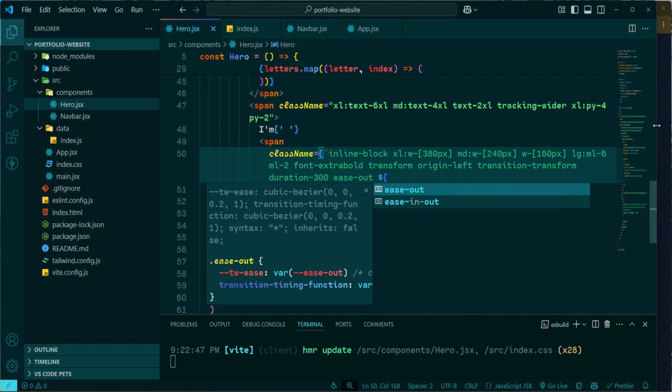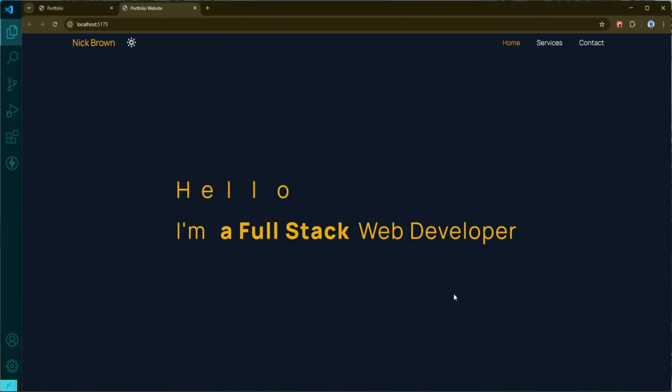Now, if we test again the project in the browser, we will get this nice and cool. In fact, it looks much better right now. The text rotates smoothly instead of abruptly switching. The transition happens from the left side, making it feel more natural. Also, each new text appears with a fluid animation, enhancing the user experience.